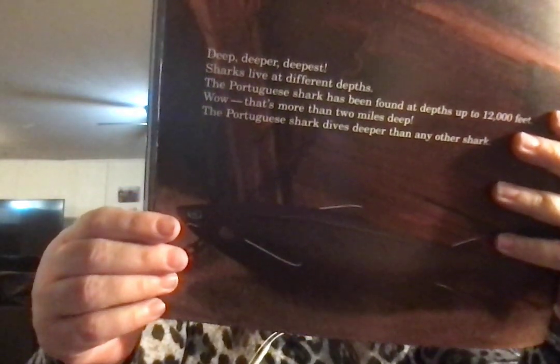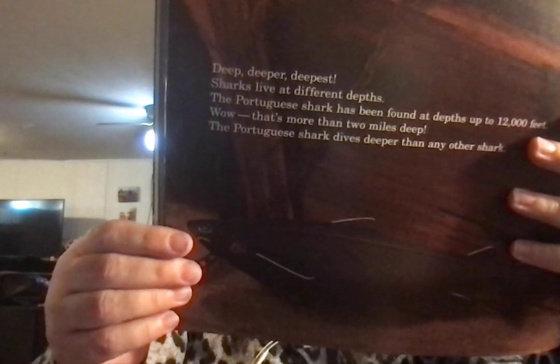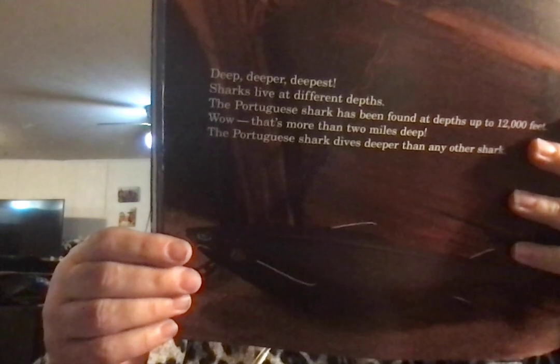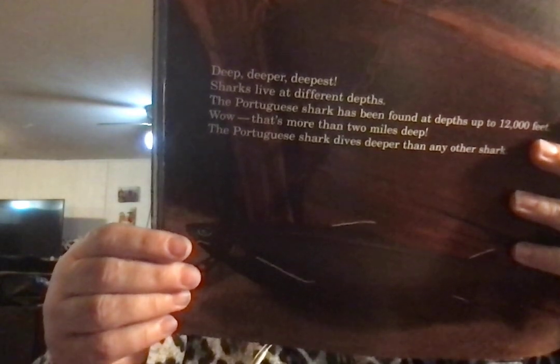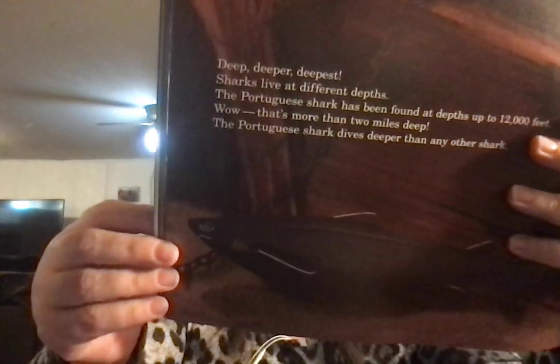Shallow, shallower, shallowest. Lemon sharks stay in as little as 3 feet of water. You can walk out to a lemon shark in the ocean. But that's not a good idea. They bite. The Portuguese shark dives deeper than the lemon shark. 12,000 feet is greater than 3 feet.